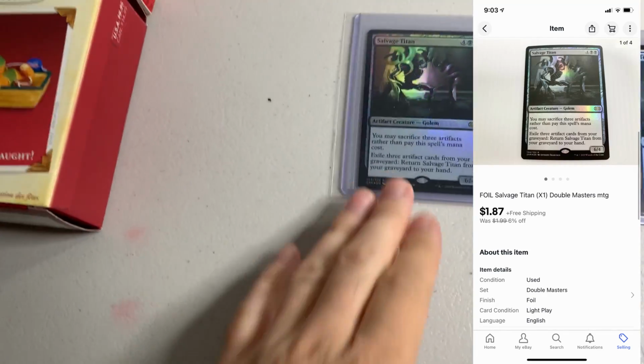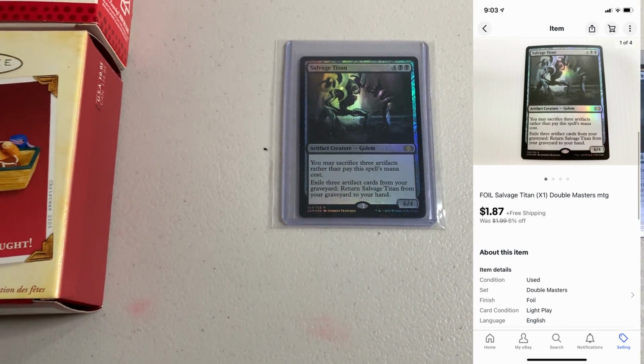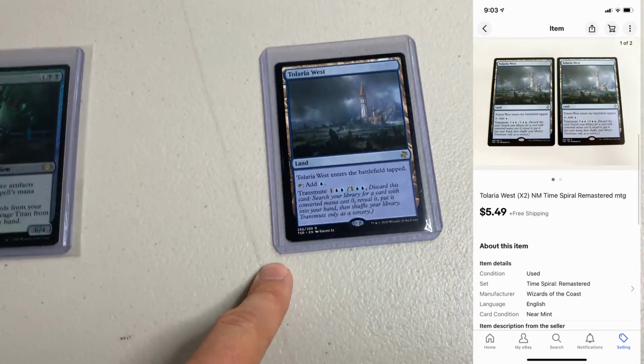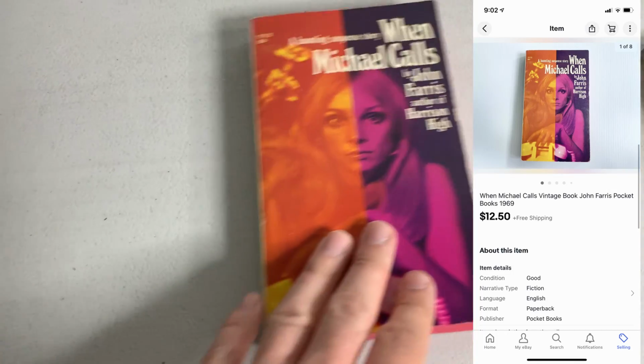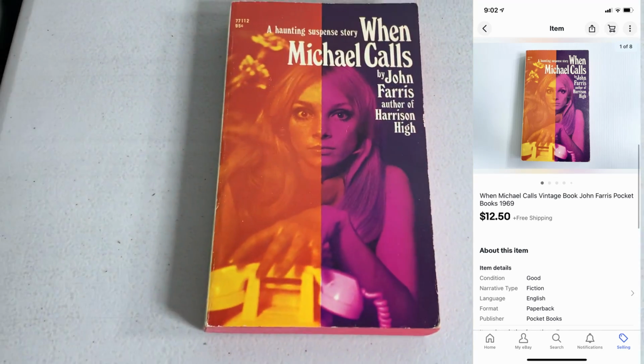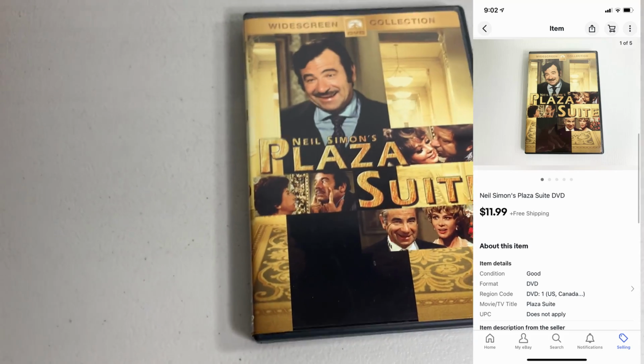Next up, I sold a couple magic cards. This one here, Salvage Titan, sold for $1.87. That's foil. And this lot of 2 lands ended up selling for $5.49. Not too bad. I sold a book. This ended up selling for $12.50. Not too bad. And then I also sold a DVD. This is pre-owned. Plaza Suite, sold for $11.99.